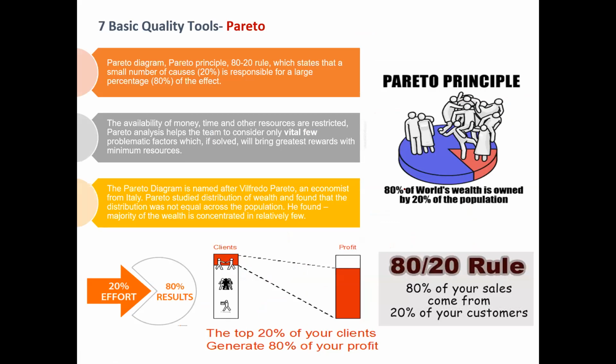Okay, look at this. 80% of the wealth in the world is held by 20% of the people. Again, 80% of the money in this world is with only 20% of the population. So this is real, and the remaining 80% of the people have 20% of the money. What else? 80% of your sales comes from 20% of your customers. 80% of your results come from 20% of your effort, and so on.